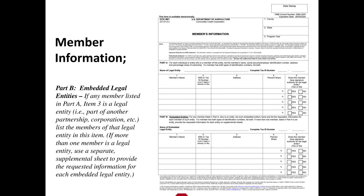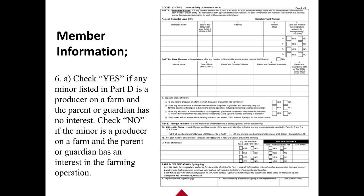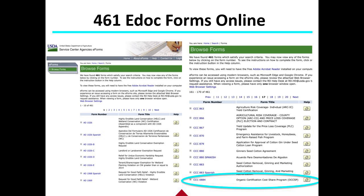Okay, so the member information here is another thing to keep track of. Part D goes down if there's any minors or shareholders, or any foreign interests as well. That's all kept track of. As I noted, there's basically like 461 forms that are online here in terms of USDA's Service Agency forms. I've browsed through them all. You can browse through them all as well to see all the different forms. Some of them are in Spanish, and some are in even more languages than just Spanish, but there are quite a few in Spanish here.